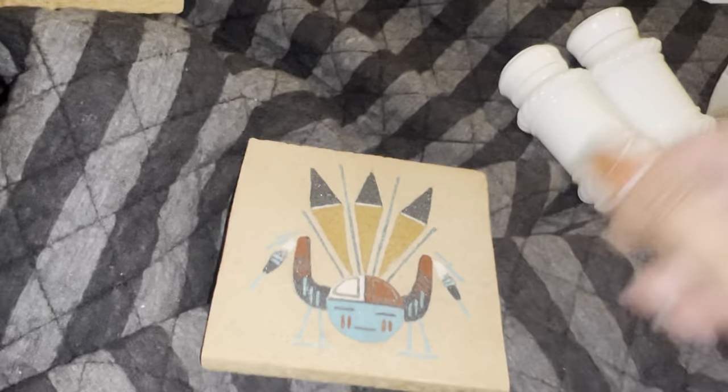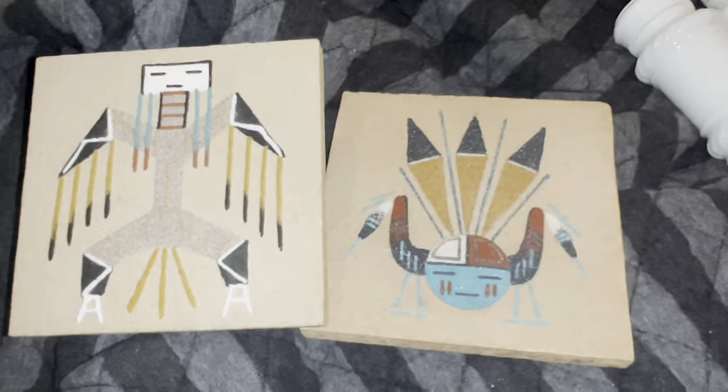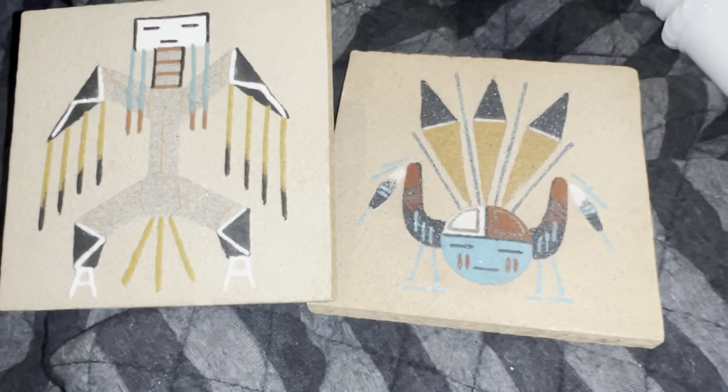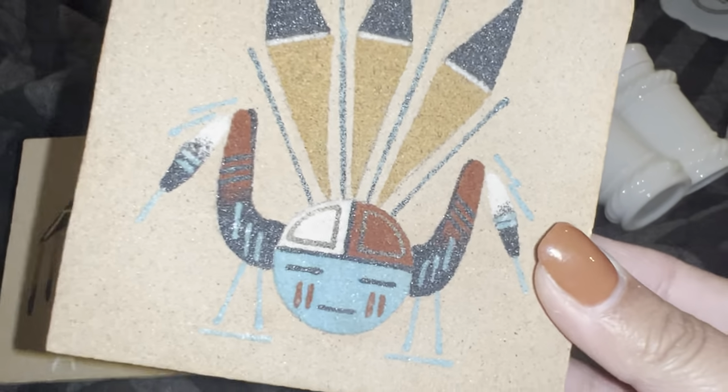I don't know if you recall in the beginning of the video, I pulled these out of baskets, and I thought they were coasters, and they were thrown into the basket as if they were coasters. Thankfully, they didn't get ruined, but they're actually Navajo sand paintings. I don't quite know what that says. I could make out the words Navajo traditional ceremony, and I don't know what that says down there, but I'm assuming it's the artist. It's not releasing any sand.